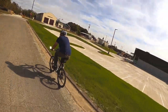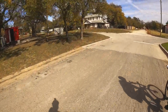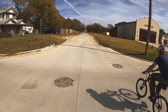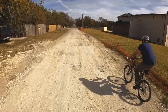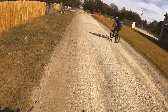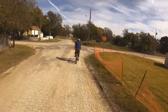And cross Culberson, just go straight, get onto that little gravel road. I think we're clear, but I can't tell for sure. Yeah, we're clear, so let's just get on across. There's a few busy streets like this that we gotta contend with, but they're not too busy. My little skinny tires, you gotta watch the potholes. Watch for the potholes. You got a blind corner right here to your left, so watch for that.